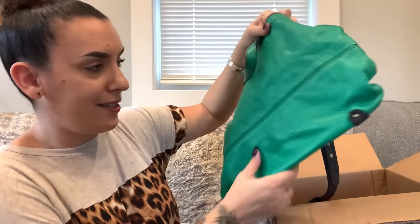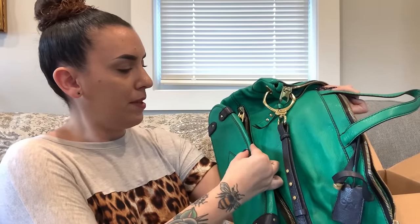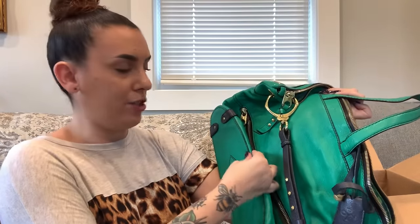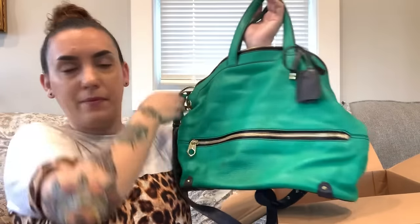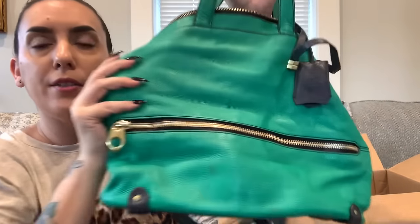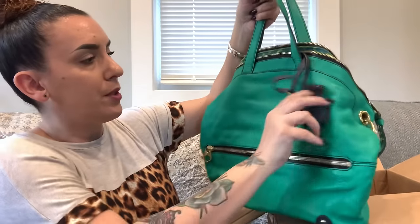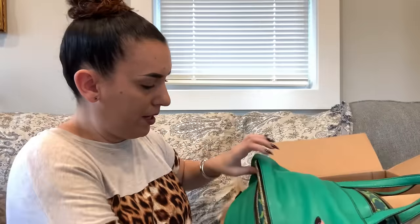This looks nice. Yay, it's an Oriani. I love Oriani bags. Maybe that'll be another one that I add to my collection. Oriani makes such great leather bags, you guys. Check this out. I've sold a bunch of them. This is beautiful. It's not showing up as bright as it really is. It's like a bright Kelly green. So you have your Oriani tag right here. You have a pocket here on the back bottom.